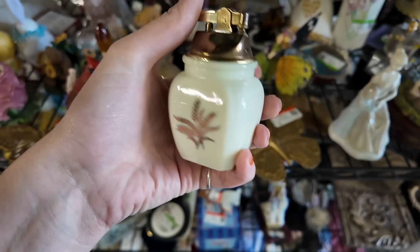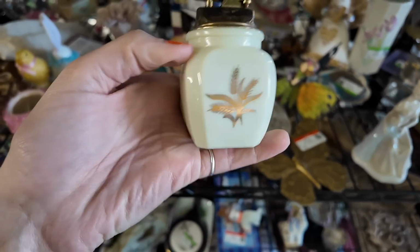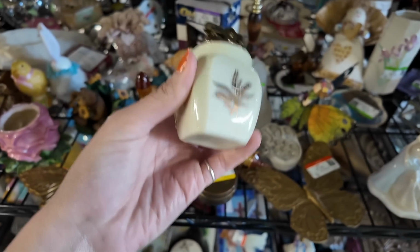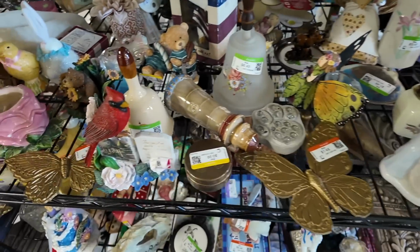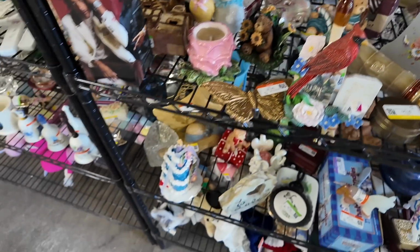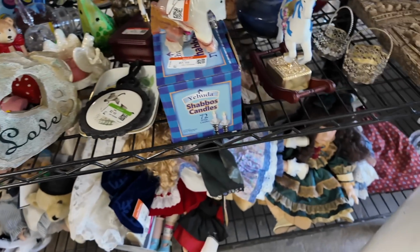There's a table lighter. Doesn't have any fluid. I don't know what I was expecting, but it doesn't light. All right. I think that might be it for me. I've seen it all.